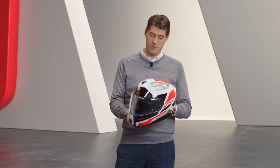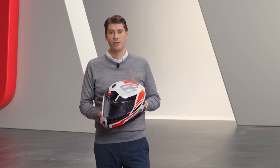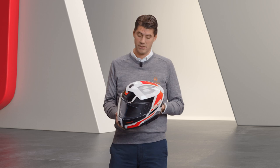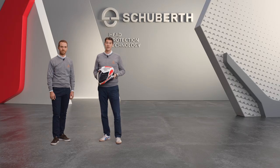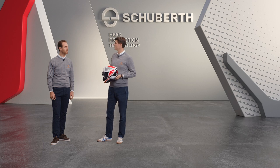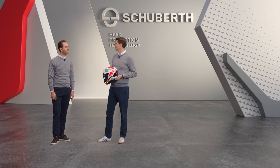The S3 comes with a completely new shell, new design, all comfort and safety features of a Schuberth helmet, and it is one of the first full-face helmets with sun visor that is homologated against the new ECE-2206 regulation. But there is someone who can explain that much better. And those who had joined for our latest presentations know him already. Matteo, the floor is yours.